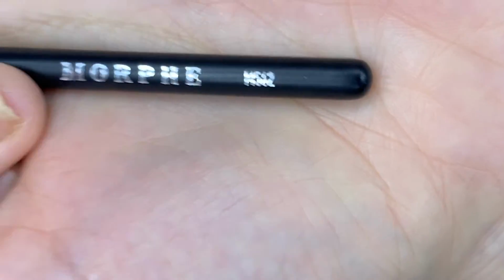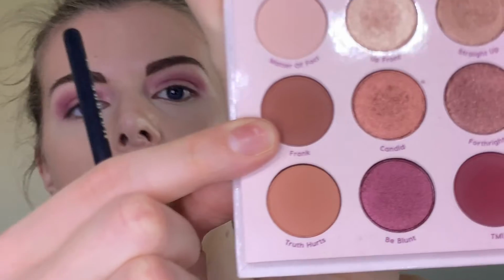Morphe M562 brush right here. It's just a teeny tiny little brush, it goes in the crease. It is itty bitty. Here it is compared to the fluffy brush that I was just using a minute ago. It is teeny tiny and it really helps to get into my little crease area there. I think we're gonna dip into Frank, which is this brown shade right here.